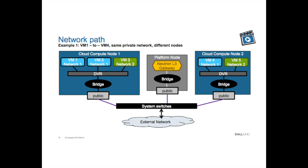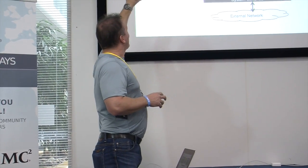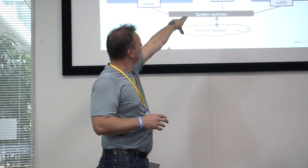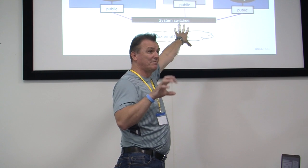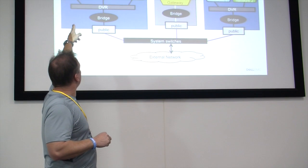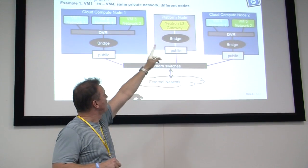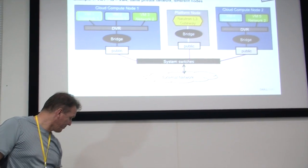Those slides are a little bit animated, so you will not see them on the PDF print that you will see later, but basically, pretty much the same picture as before, different colors. We always like the colors differently. Node 1, platform node. Platform node is where we still have the Neutron gateway on for SNAT. Node 2, we have VM1 on the first network. On the first node, we have VM4 on the second node. We have a DVR implementation between them.